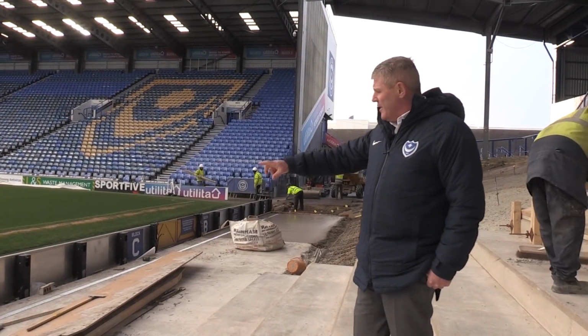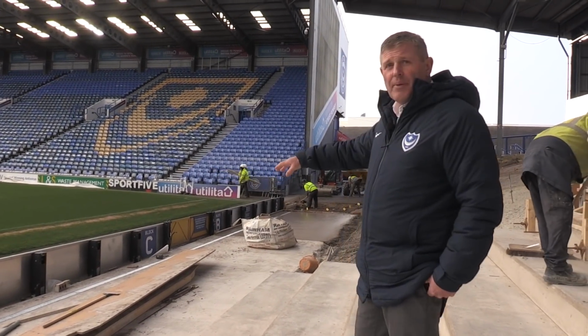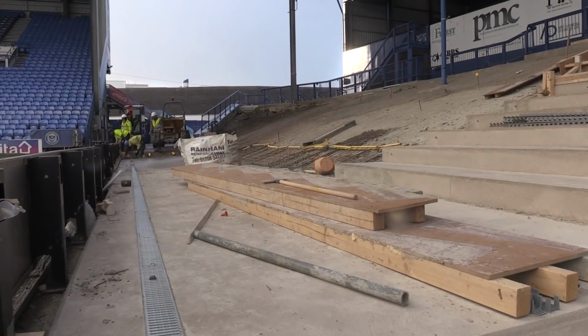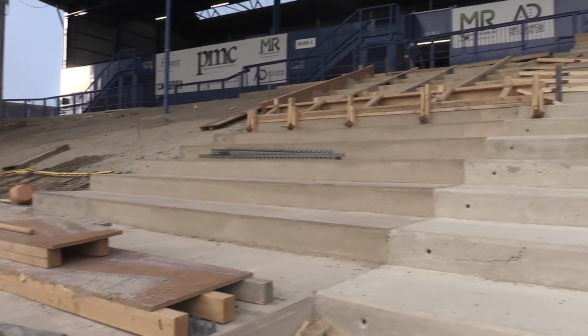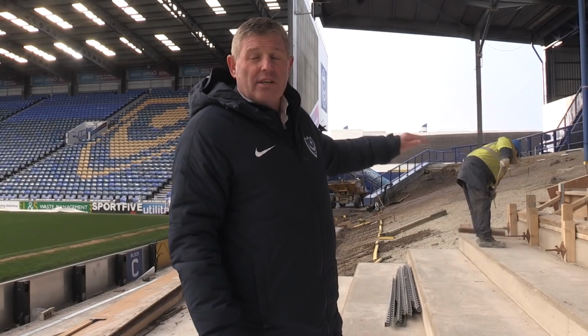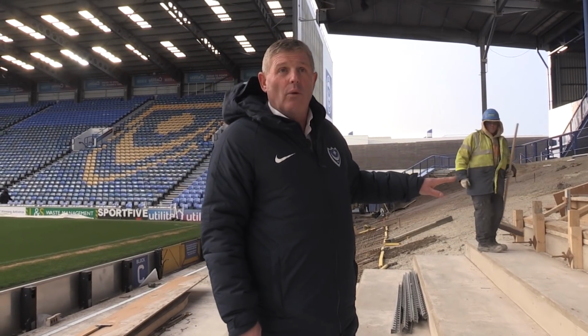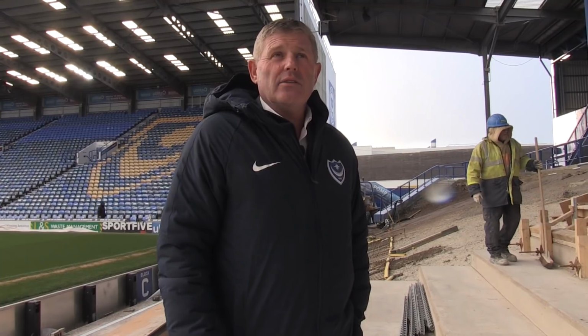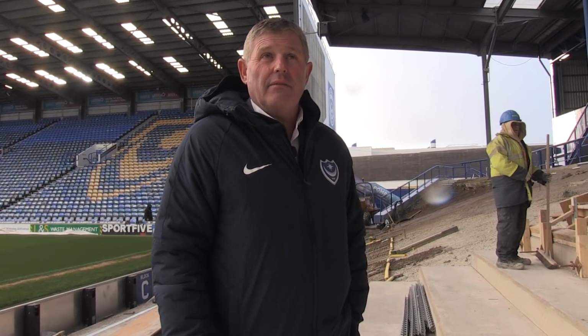So you can now see that the wheelchair user zone is complete, and we have 3 more bay sections to complete, which will be finished mid-March to the later part of March. That's the concreting of the first phase all complete. The first phase of seating starts to go in around the 16th of March.